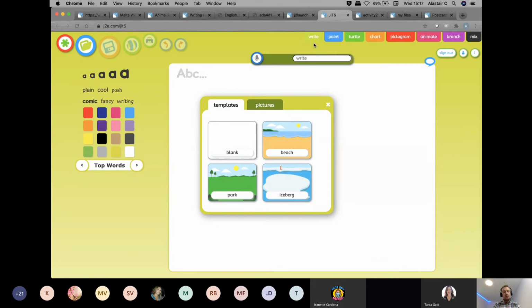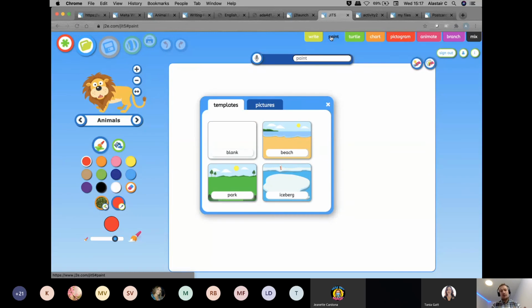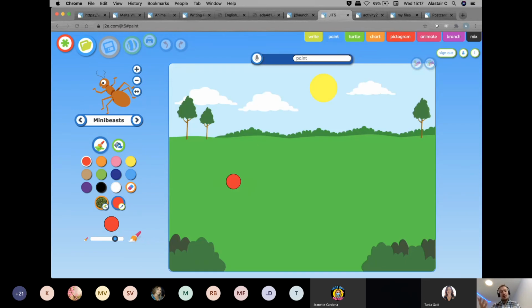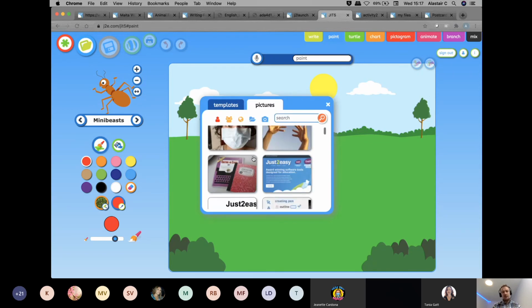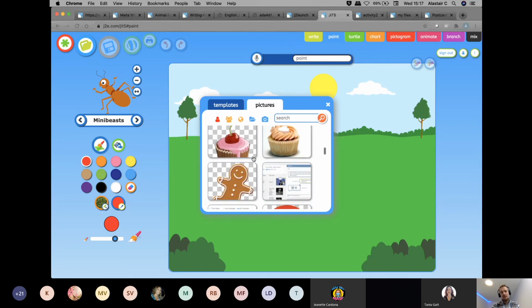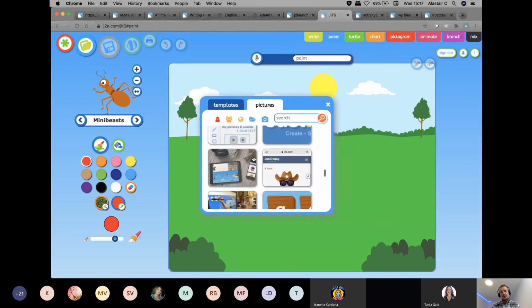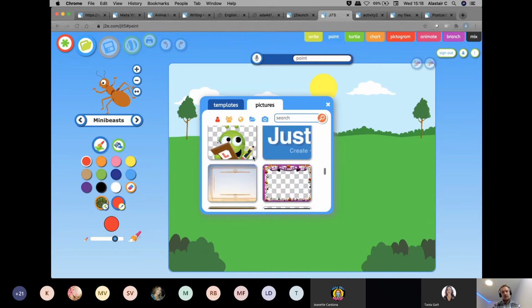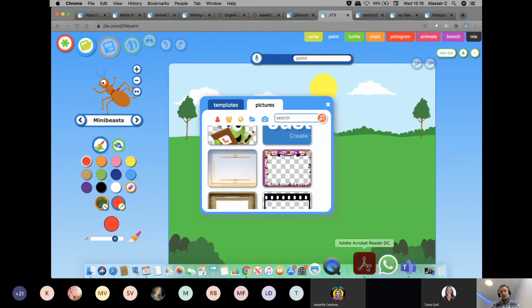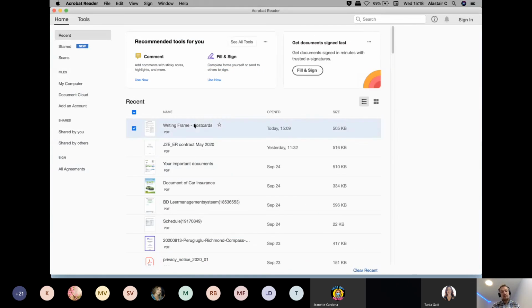Now, what people don't necessarily realize is that immediately when you're using this tool, perhaps for writing or for painting, I'm just clicking on the paint button there as an option, you can always set it with a background theme to get started, but you don't have to do that. If I create a new one, I could use pictures I've already got. So what I could do is upload a picture of, for example, that worksheet. So this writing frame for postcards.